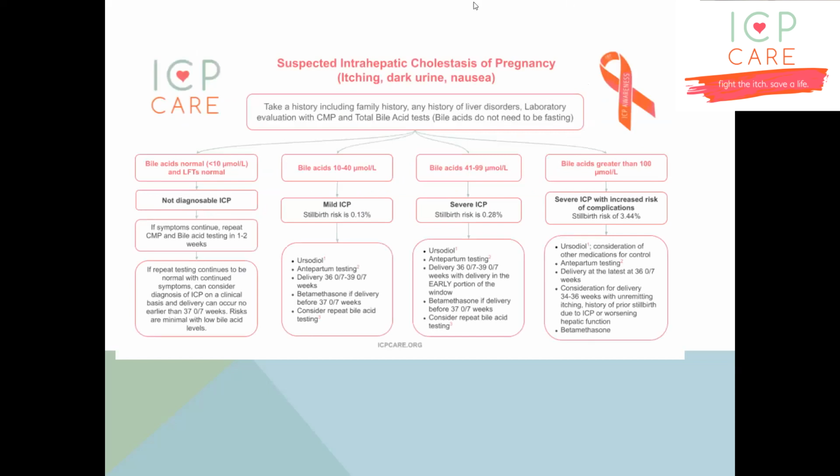So this is our cool little workup for how you can follow your different bile acids. If you're somebody with a bile acid of 6 and you're concerned, you can follow the left side here, where it's not technically diagnosable as ICP, but you should consider asking for follow-up and repeat bile acid levels, especially as your symptoms continue. Then they can repeat the lab work in 1 to 2 weeks and keep repeating it until the end of the pregnancy. If the testing continues to be normal, you can consider the diagnosis of ICP based on clinical symptoms, and you can try to plan that delivery around 37 weeks, 6 days or so, and the risks are less. You wouldn't be looking at an increased stillbirth risk and not necessarily a preterm delivery.